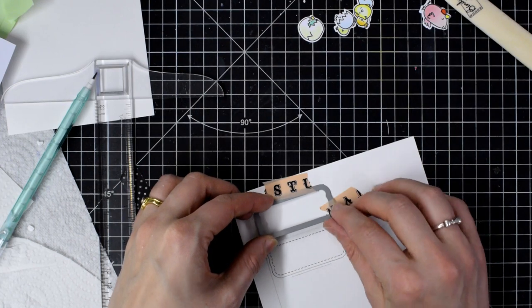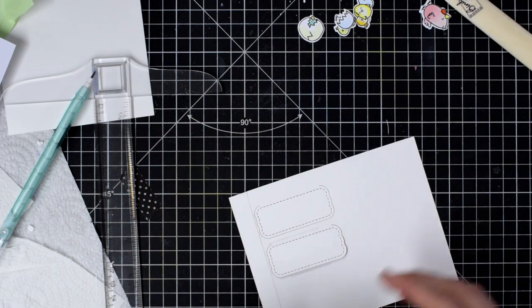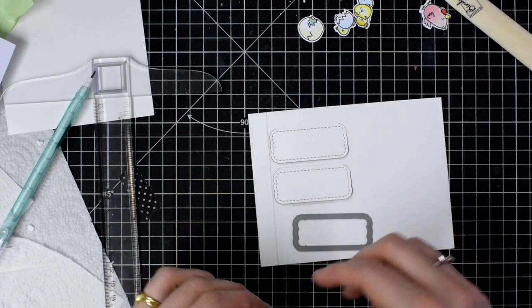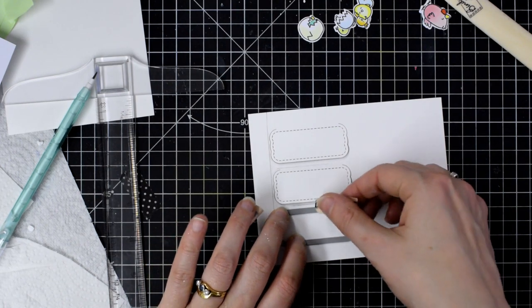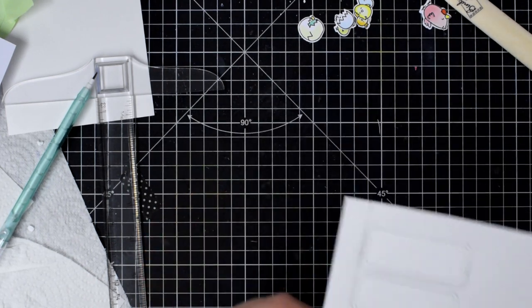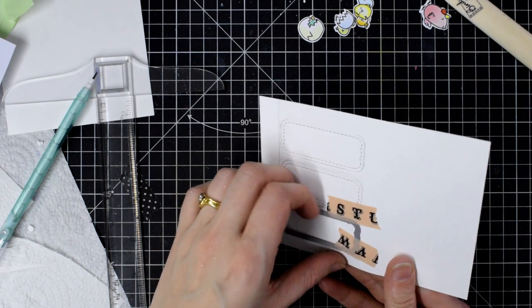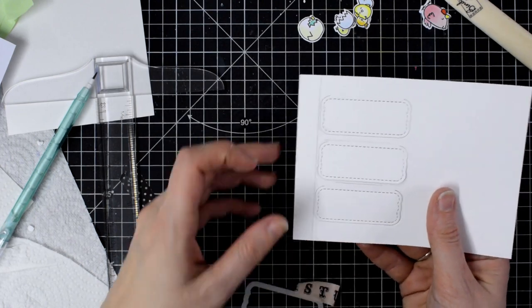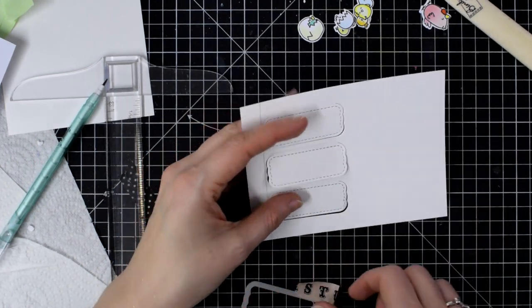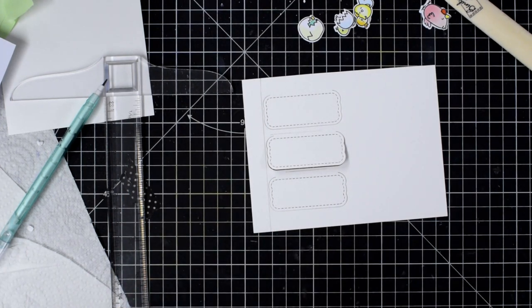I'm not worried about it being just perfect at the moment. But what I will do is figure out kind of like the edge of where I want to be. So let me grab some sort of a pencil or something. And I'll use that as a guide. Oops. I'll try to eyeball one that's kind of in the middle, first of all. And then I'll take it from there. Bear with me.